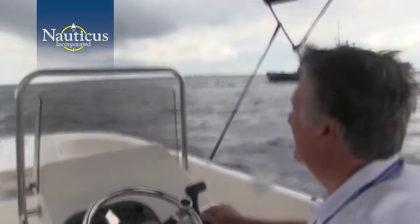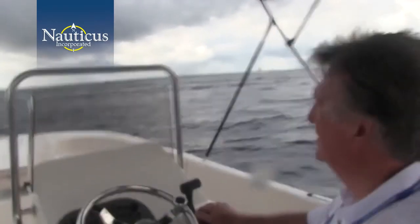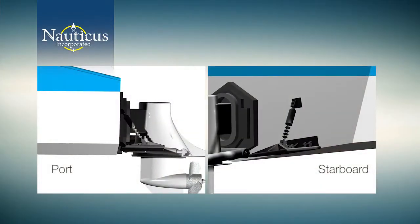The intuitive nature of smart tabs operates similarly when tracking through wakes, waves, or chop. Let's say you enter a wave at a 45-degree angle to starboard. The port smart tab will deploy, and the starboard tab will remain horizontal. As you exit the wave, the starboard tab will deploy, and the port retracts to keep you level.